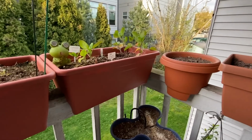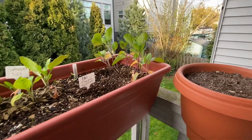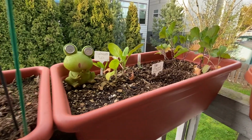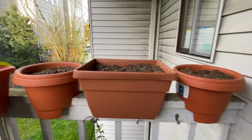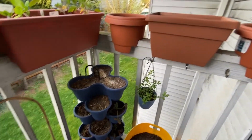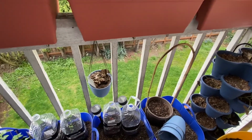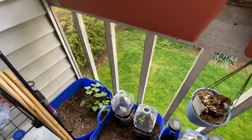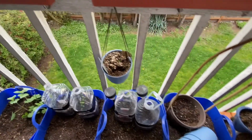Hey everybody, what's up? Welcome back to Growing with Donnie. So I just wanted to come through real quick and show you guys what's going on in my balcony garden. It's been a little bit since I've shown you what's happening outside, and honestly, we've had temperatures in the 50s for a little over 2 weeks, I guess. The nights are still getting a little bit cold, so it's not quite time to start bringing things outside.